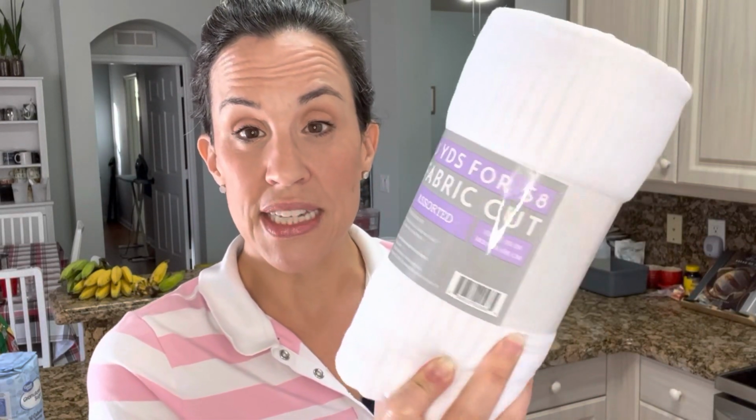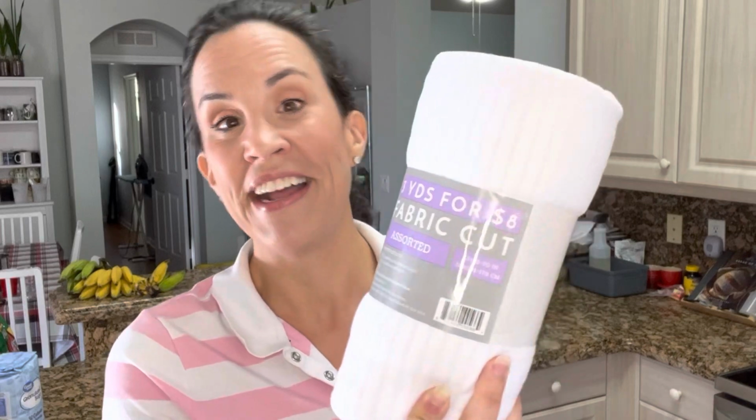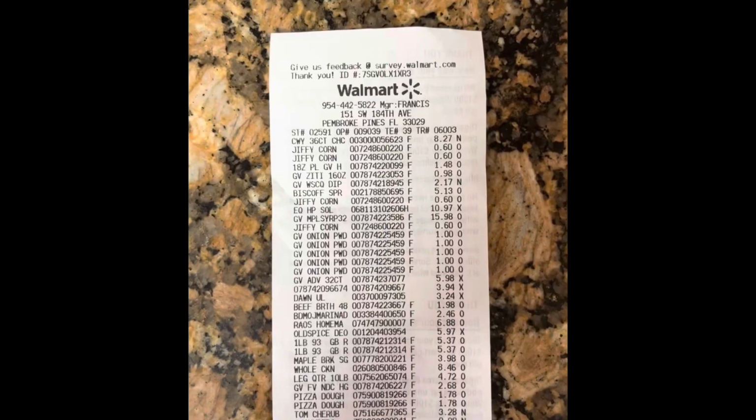So this is just some of what I was able to find on sale. If you have not found the sale bin of their fabric, it looks like this. They won't tell you what kind of fabric it is, so you kind of need to know what you're looking at. It is cheap as dirt. So I got a lot of that for her, about $50 worth, and we budget for that. So let me go to the table and I'm going to show you the breakdown of the receipt.